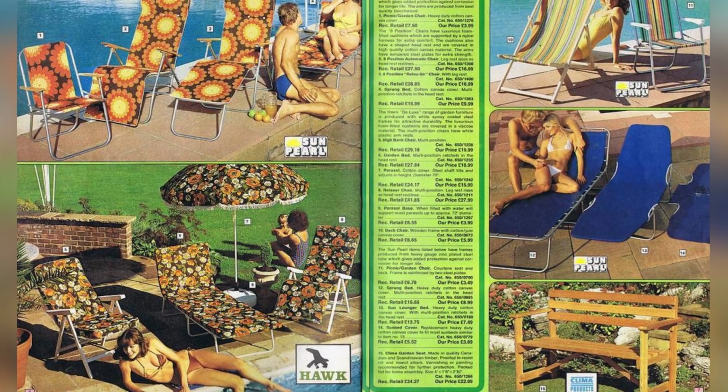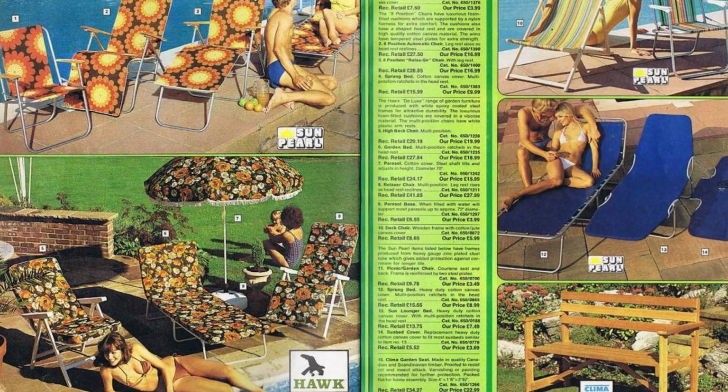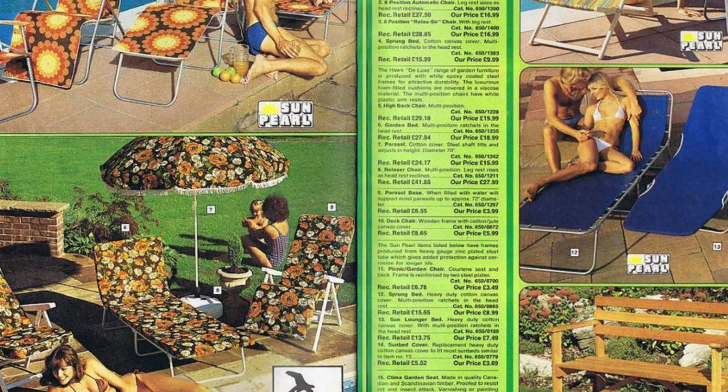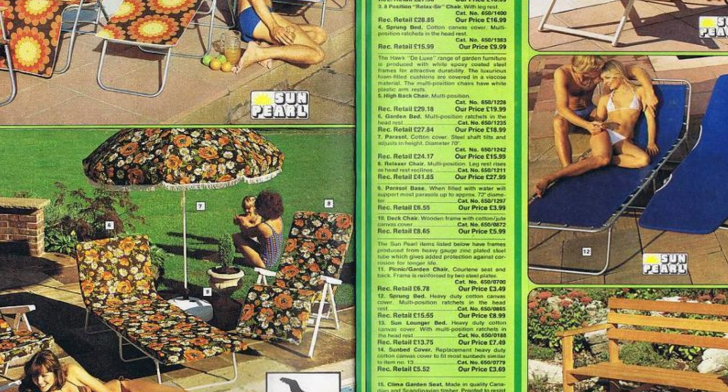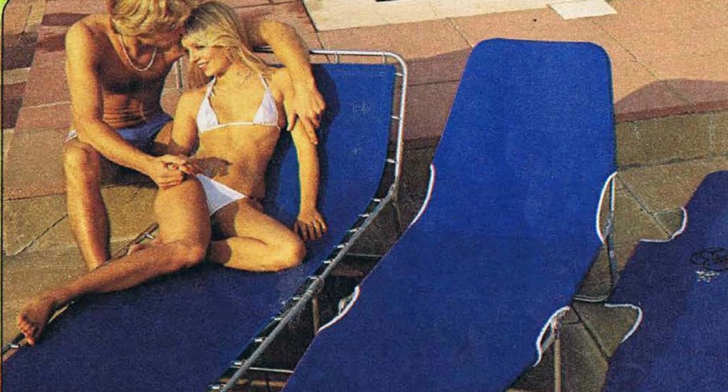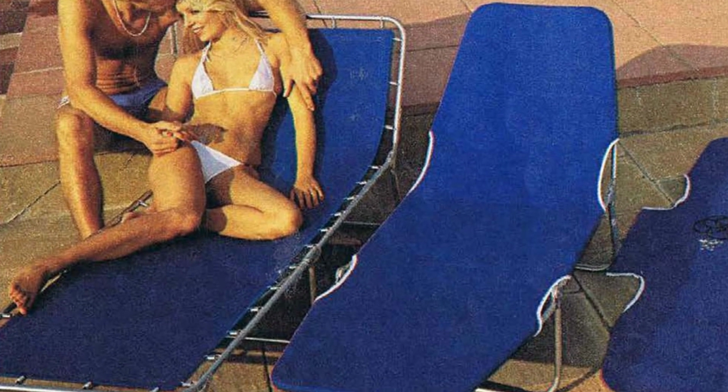15 1981 Spring-Summer Catalog, the models are pushing the boundaries, with one image featuring a topless woman tanning her boobs. This bold display of nudity was something that was not commonly seen in US catalogs at the time, making the Argos catalog stand out. The Argos catalogs from 1978 to 1981 offer a glimpse into a bygone era, where the boundaries of modesty were pushed in the world of retail.